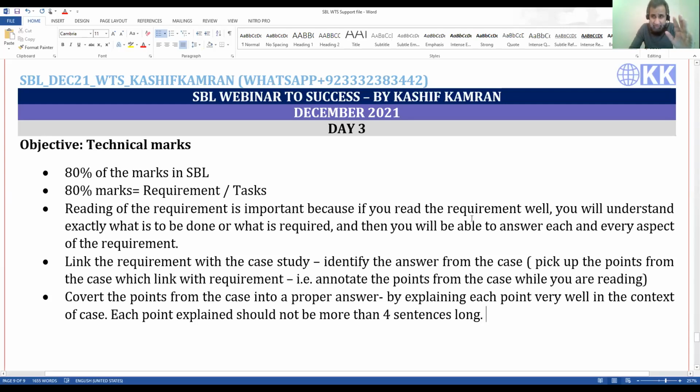We're going back to the presentation and then starting a drill of the December 18 paper. Look at the first one. Reading the requirement. I will demonstrate that today. Number 1, reading the requirement. Number 2, link the requirement with the case study. I will demonstrate that. And number 3, convert the points from the case into a proper answer.